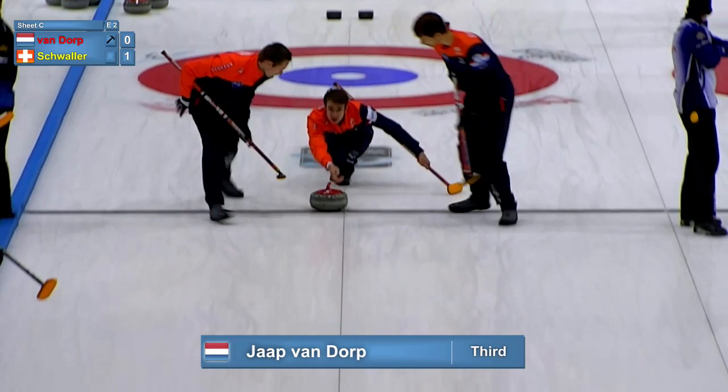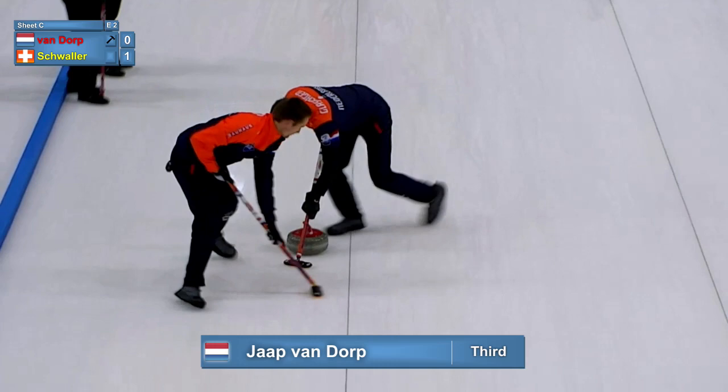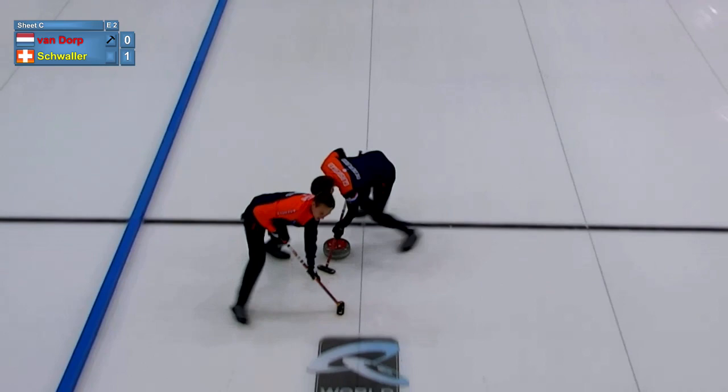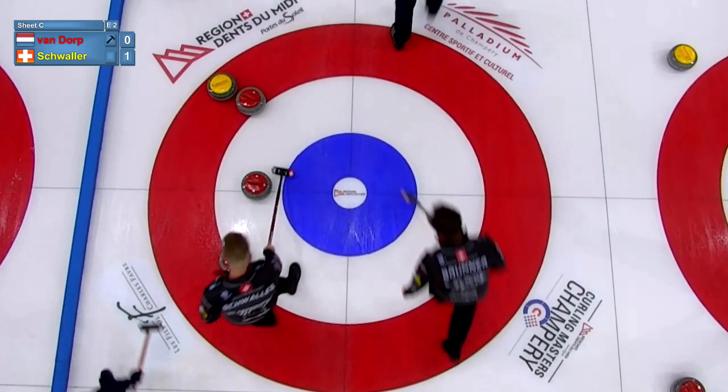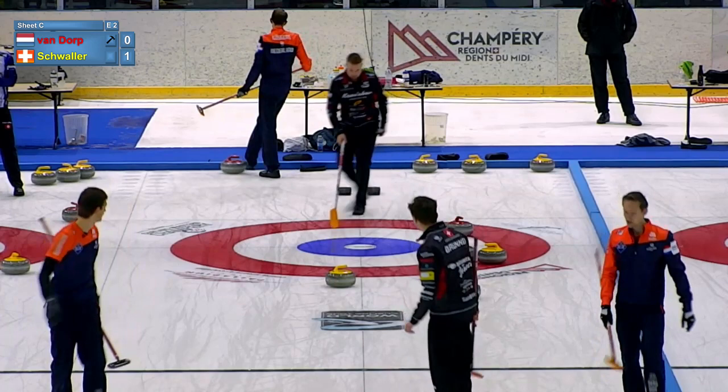Dutch third here, this is Jaap van Dorp, who skips and plays third stones. If he can get the perfect roll here, and that's just perfect there. So once again, Yannick's going to be facing possibly three stones without hammer in this second end. Michael Brunner's got one more to come.